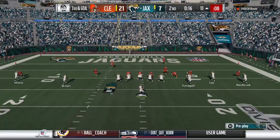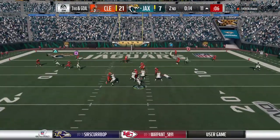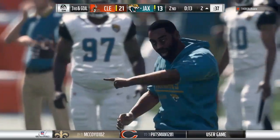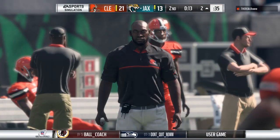Here comes the D swarming to the line. Breeze now on third and goal. Got his man. It's caught. Touchdown, Jaguars. Well, this could be a big turnaround. They get the touchdown here in the final moments of the second quarter.